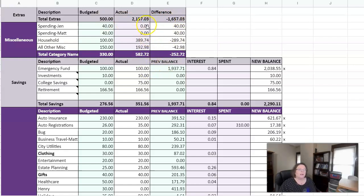In miscellaneous, neither Matt nor I spent any of our personal spending money. We were just too busy doing other things, so we didn't spend any of it. And then in household, we spent $389, and all other miscellaneous $192. So that put us at $582, which was $252 over what we originally planned.